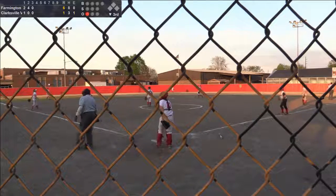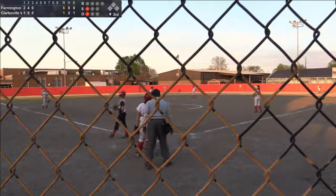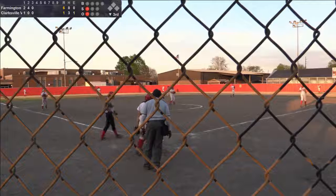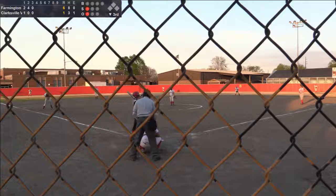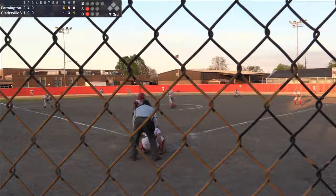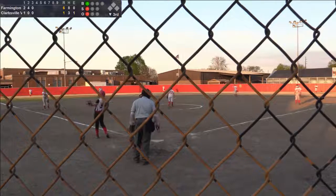Just fouled. Hammered over Wallace's glove over third. Number 9, she's the center fielder, Jaden Patterson. Hammered over the third base glove, but foul. She's looking for another pitch like that. 0-1 to Patterson. Almost swung at it, but 1-1 the count to Patterson.